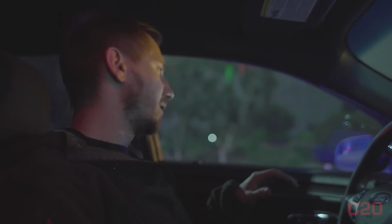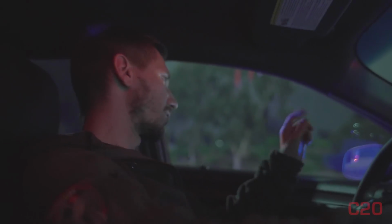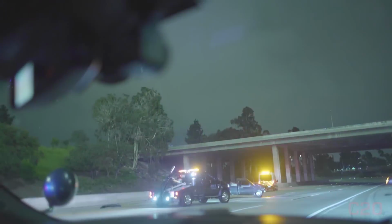Alrighty. So CHP is good. They're going to handle this. It's going to be minor injuries, it looks like. There's a private auto, tow truck. Actually, incredible work by this tow truck stopping and putting his life on the line in lanes here. That is incredible. So really, really awesome work by them.